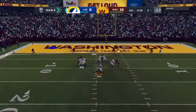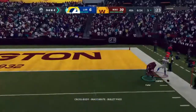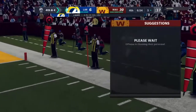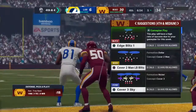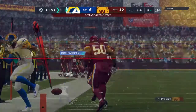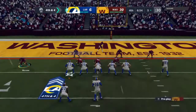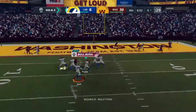Goff now looks to throw. Flushed out right. And he'll be hit as he releases it, and that'll fall incomplete. Well, he certainly did a nice job improvising there, extending the play, hoping someone would come open downfield, but they never did. A field goal does you no good, so they're going to stay out there and go for it on 4th. They go ahead and snap it.